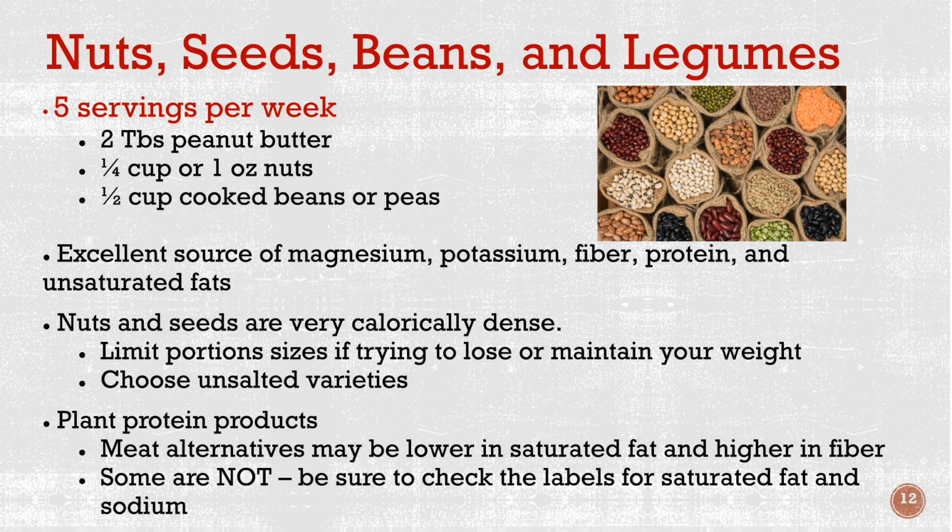So we can see how quickly the calories would add up. If I ate a half a cup of walnuts, it'd be 400 calories. And of course, this is going to affect that calorie balance we talked about earlier. So when we choose those nuts and nut butters and seeds, just be careful that we have portion control.